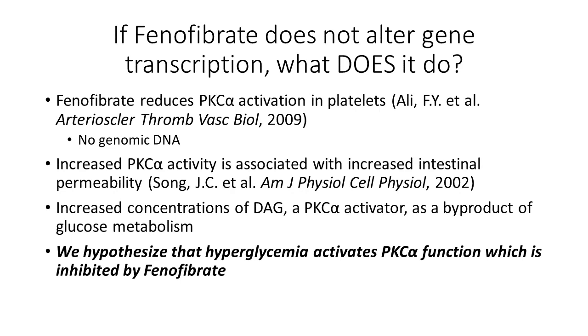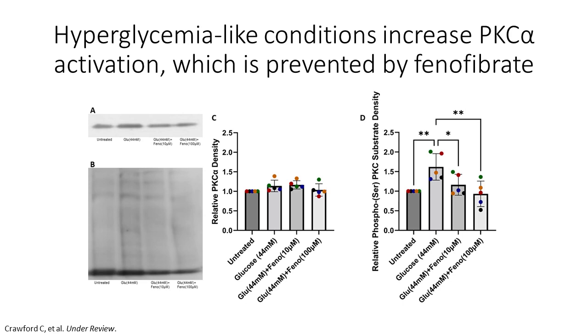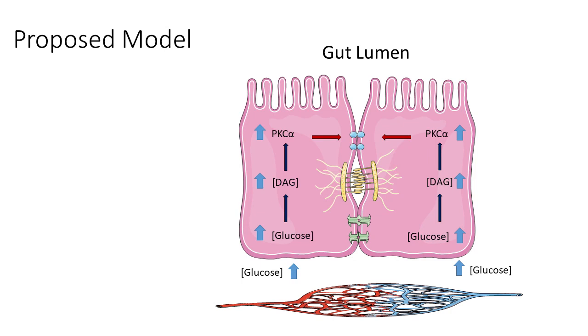To test that, he did some Western blots, and in a nutshell, that's exactly what he found. When you look just at PKC, the protein itself, the kinase itself, there is no difference between our various treatment groups, as you might expect. But when we looked at the phosphorylated proteins, we saw a big increase with glucose, and that was truly inhibited by fenofibrate. To summarize, this is what we are currently thinking about this system.